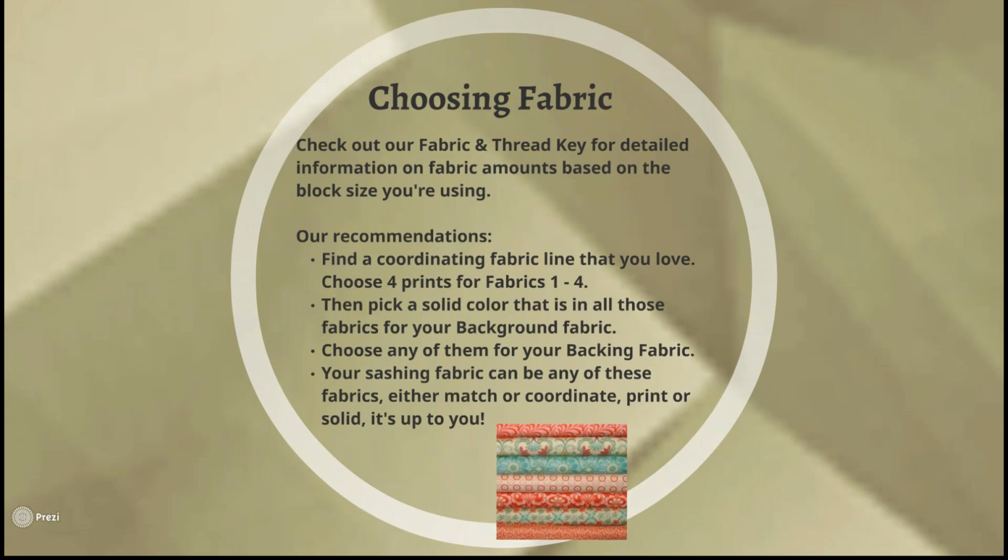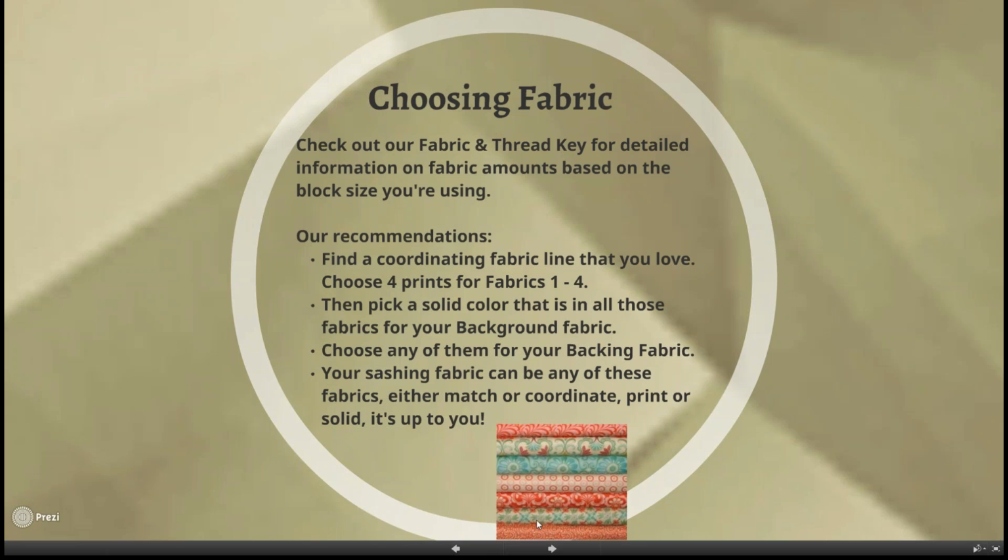Whatever you decide to do, you really can't go wrong with this quilt. And you see a little picture there of just an example of some prints that you could potentially use in this quilt.